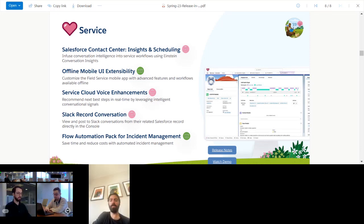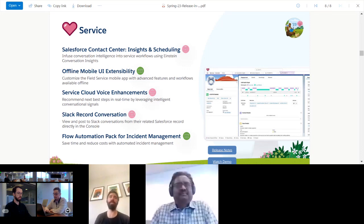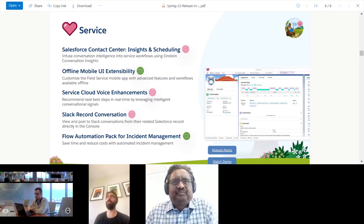No, it's really nice seeing the Slack integrations start to flow in with Service, and I know in the Winter '23 release there was a lot around swarming and things like that. So we'll be interested to see how they can continue to build on that, since the acquisition of Slack was only rather recent, and then trying to merge that in with Field Service and everything in between is definitely interesting. So thanks for the insight, Taylor.